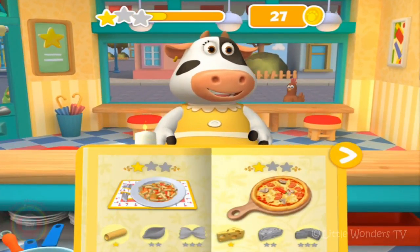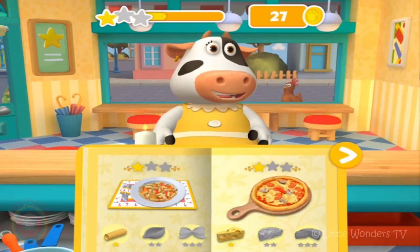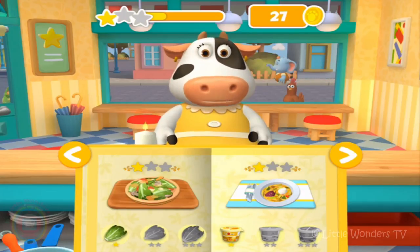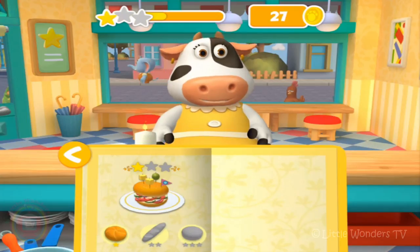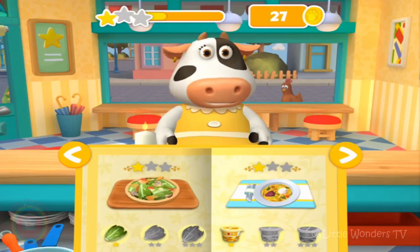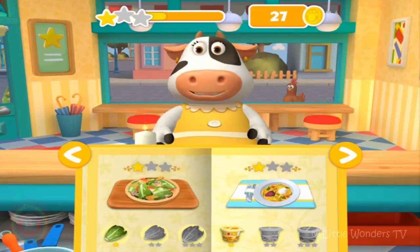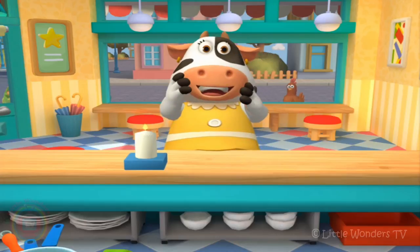Okay. So what should we cook for her? Pasta? Pizza, lettuce salad, some noodles, or a burger. What do cows like best? Grass. So the most similar thing to grass is salad. So she even said that she wants it. Make sure you don't get yourself burnt.